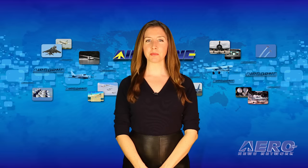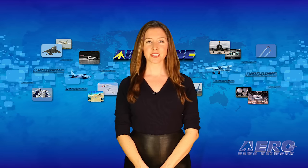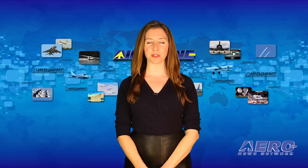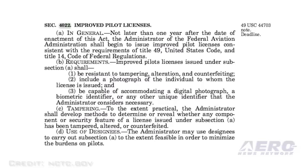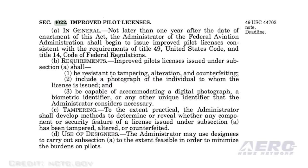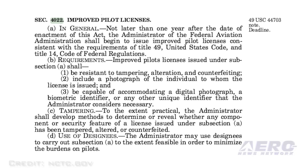The certificate will be plastic rather than paper, which means that it cannot be issued on the spot. This could lead to a significant delay in a student pilot being able to exercise solo privileges. The preamble of the proposed change cites the Intelligence Reform and Terrorism Prevention Act that requires vetting of the student pilots prior to issuance of a certificate as the reason for the change.